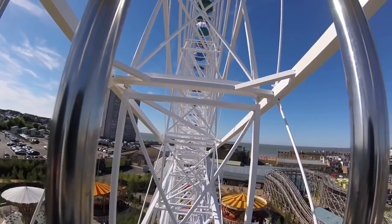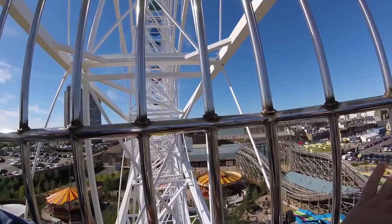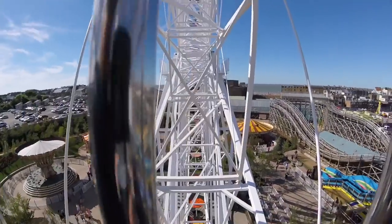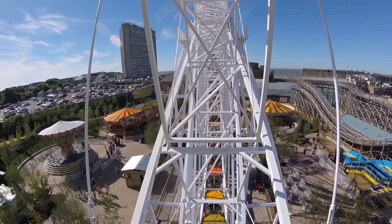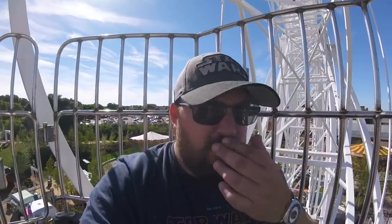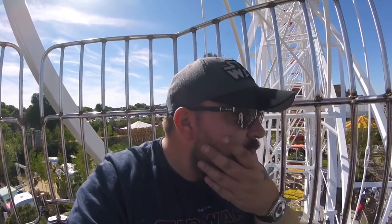See, this has all been done up as well, repainted. Some of these bars, when we came last time, they weren't on. Yeah, lovely day, just a bit hot for my liking. I'm not good with the heat. He really isn't. I'm not, no.